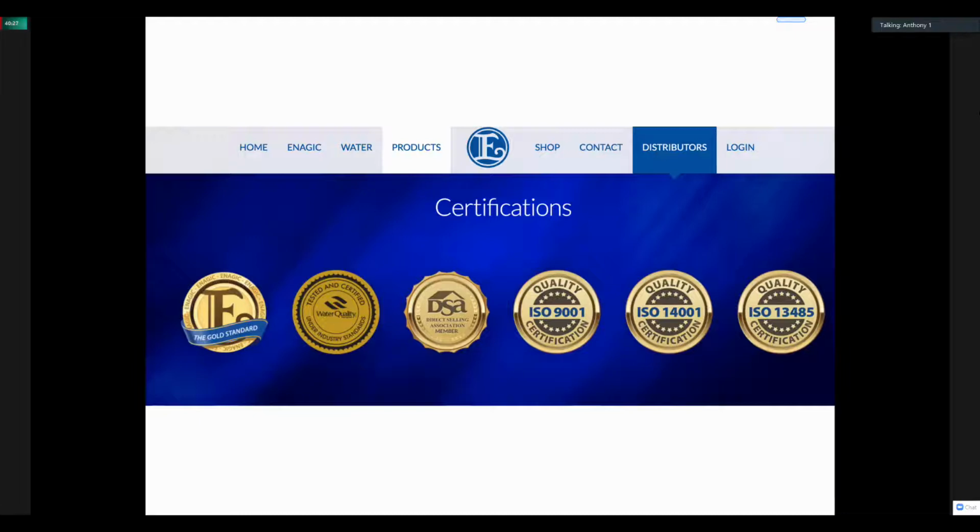Environmental control, but more importantly, you see that ISO 13485 at the end. 13485, write that down, remember that. That is the magic number, because that certifies our machines in Japan as medical equipment. And we're also members of the DSA, the Direct Selling Association, a very prestigious membership that very few companies are part of.